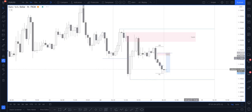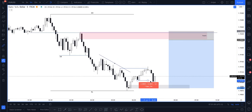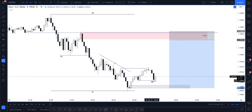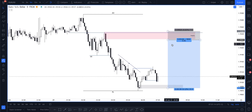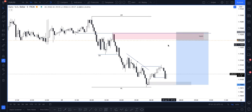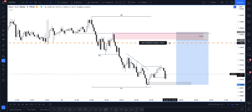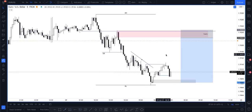As you can see now, price is already respecting this low, just to sweep that low. Let's see now how high price will come, and around Frankfurt or London give us an entry in this area. So this is then the 5 minute time frame, and I'm just adding an alert just to get my attention in case I'm maybe missing it somehow.